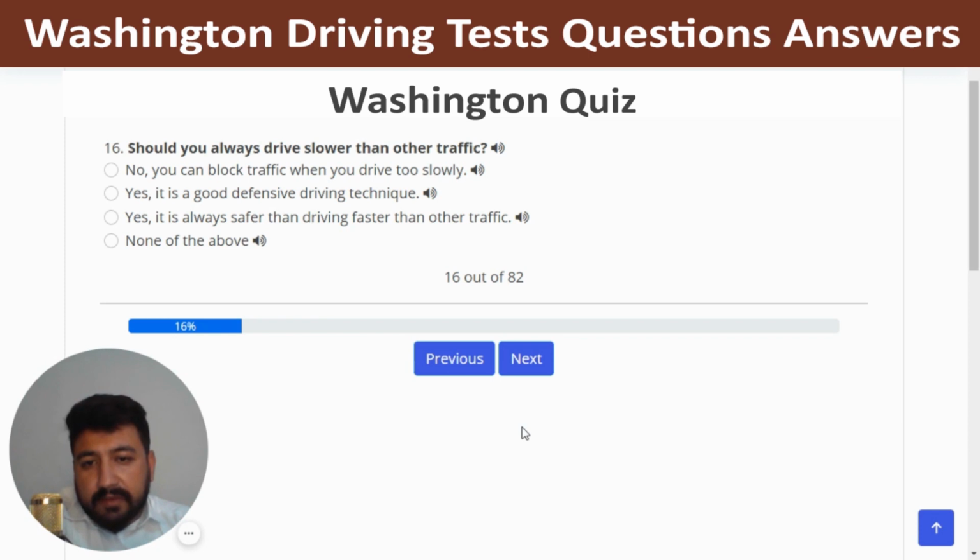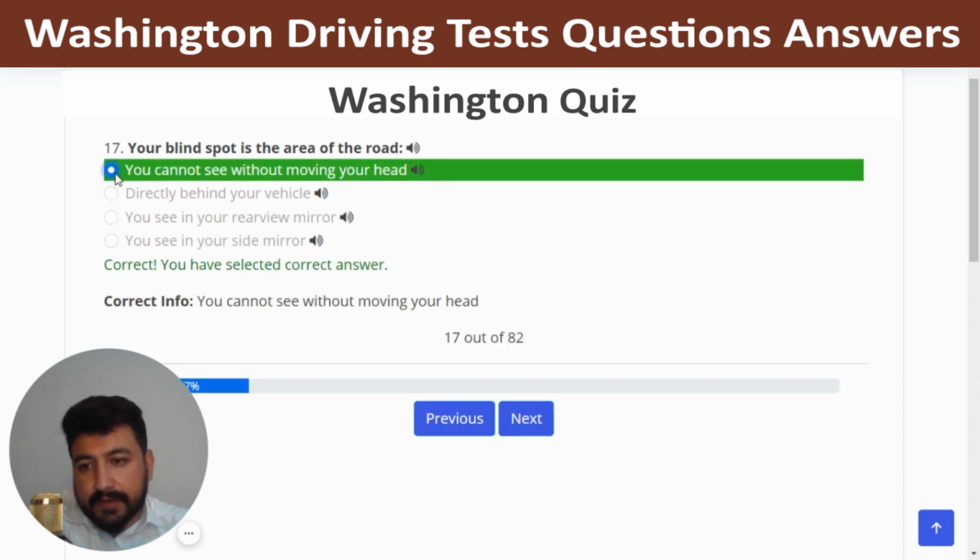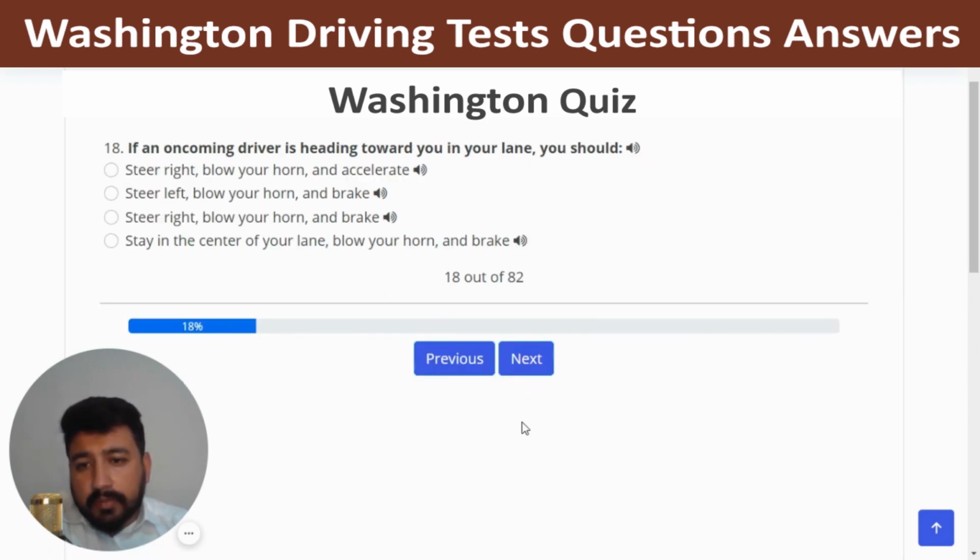Should you always drive slower than other traffic? The right answer is no. You can block traffic when you drive too slowly. So first option, correct, and next. Your blind spot is the area of the road. The right answer of the 17th question is you cannot see without moving your head. So first one again and next. If an oncoming driver is heading towards you in your lane, you should, the right answer is steer right, blow your horn, and brake, which is the third option.